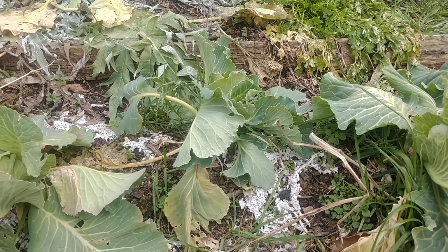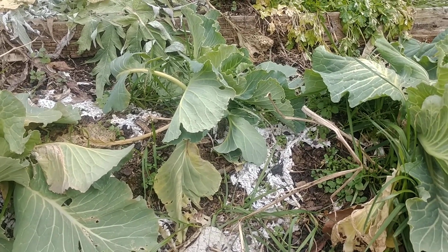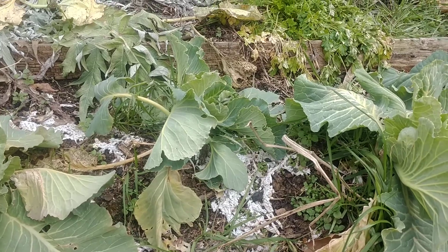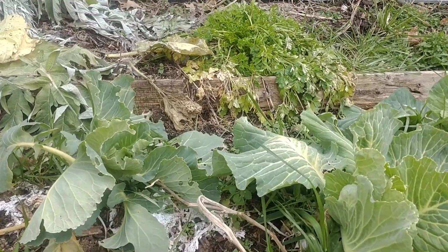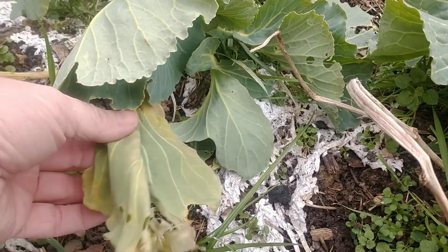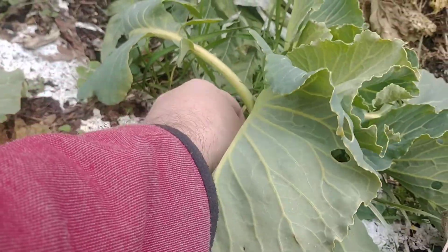Now you see right here, my experiment to see if I could overwinter some cabbage. I think I did plant these a bit too late in the season, but we had such a hot, dry fall. I kept trying to put it off as long as I could. But the cabbage seems like it's still alive. The leaves are definitely still very firm. They've still got life left in them. But you'll see a lot of these older leaves on the bottom like this are just nasty and need to be thrown away.